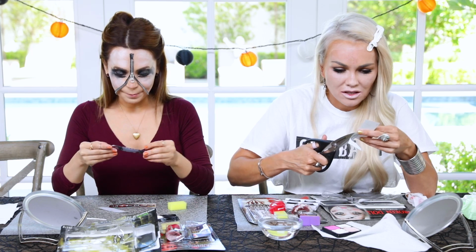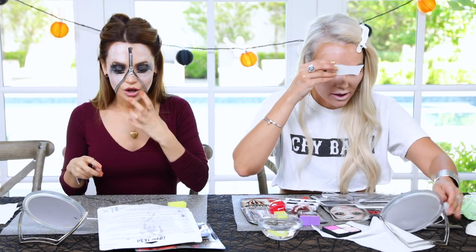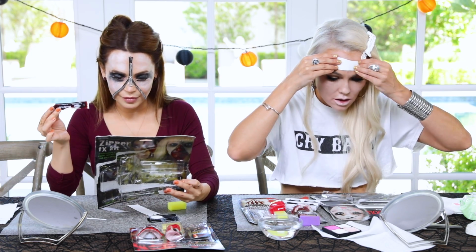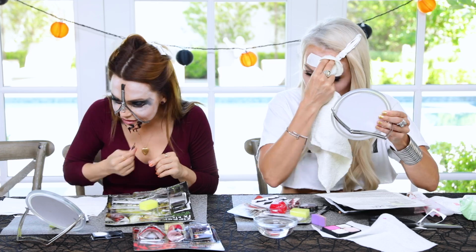This is called bloody scab. Using a sponge, fill in the open wound. That's what they're calling this area. Yeah, your whole lower part is going to be an open wound. Open wound area with bloody scab. And extend the blood into the neck area if desired. Look how thick it is.